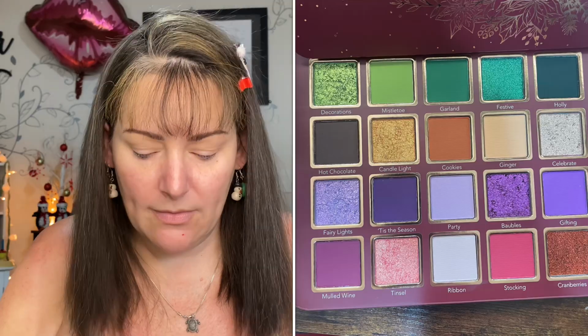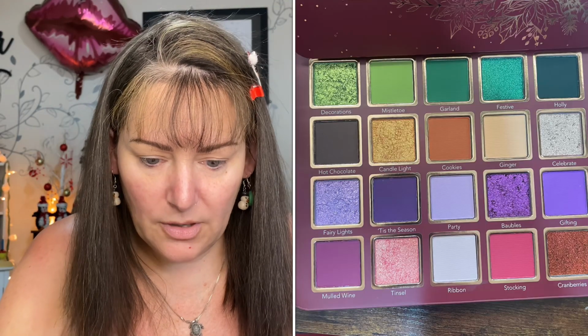And last night I opened this package, the box and everything, and opened the palette just to make sure nothing was broken. I didn't really look at it or examine it at all. Like I said, it was late and I was really tired. Could I make any more noise? I'm just trying to move stuff so I can pick up the palette, but anyway, this morning I of course wanted to take some pictures and little videos so I can do a post on Instagram or whatever. And there's a shade in here called Cranberries.